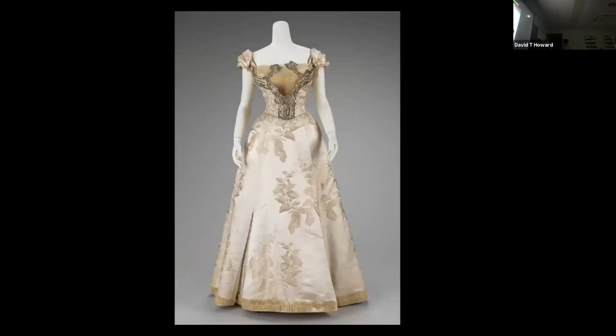Here we can see an evening gown. Now, if you notice, the sleeves are going to start to go away in a lot of cases to the point where we're just at straps. Now, you do see some sleeves on things, but this sort of silhouette tends to be a bit more fashionable.